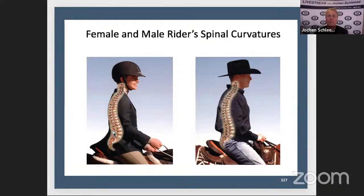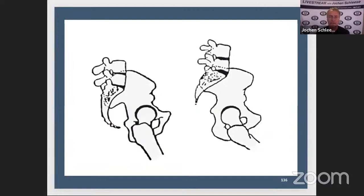The ground seat in the Western saddle or the seat in an English saddle is specifically made for two different genders. Once you have fitted the Western saddle, one for the male, one for the female, here is the difference again in the tailbone. A typical Western saddle made by man for male has a big cup in the back where your tailbone and your butt cheek sit in.